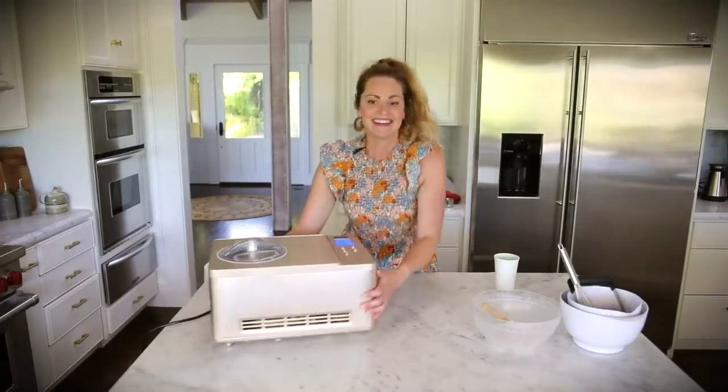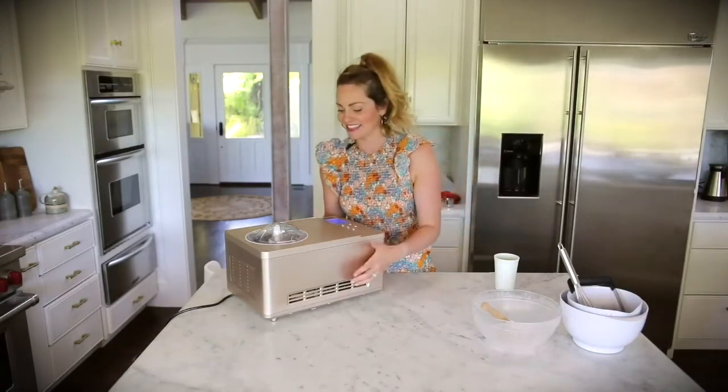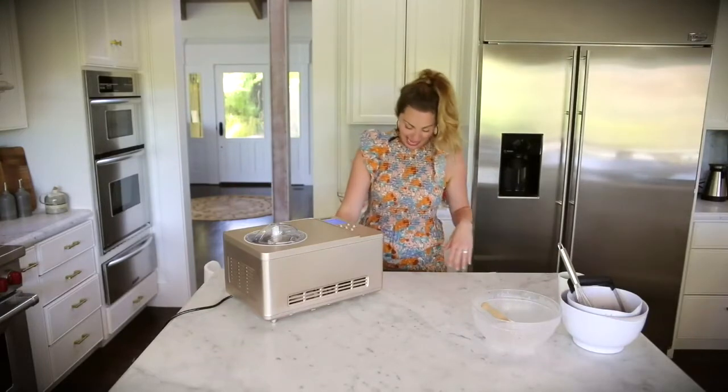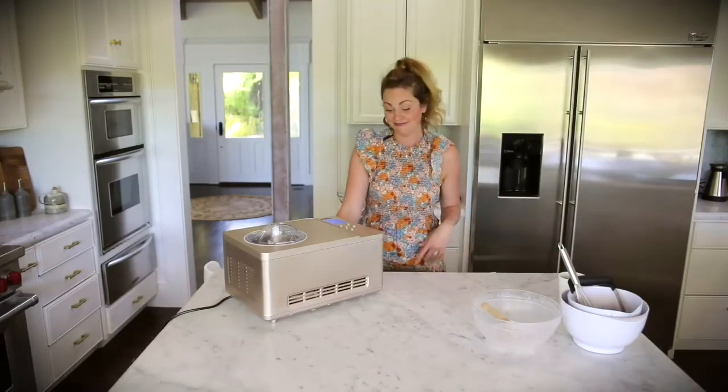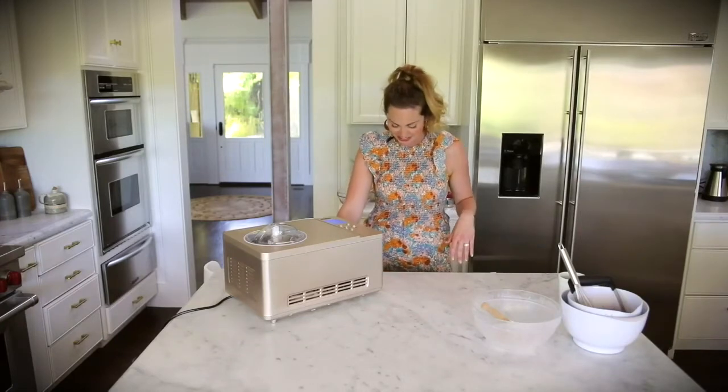Okay. Also, this is so much quieter than my other ice cream maker. I feel like we've done lives with the other one and you can't even hear me over it. This is a lot quieter. By the way, this is not a paid ad or anything like that. I'm very much enjoying this machine and I'm excited that we get to give one to you guys.